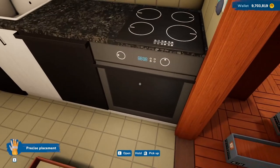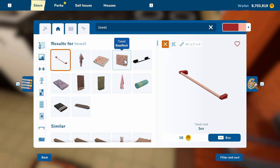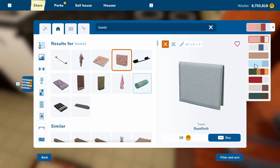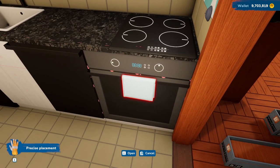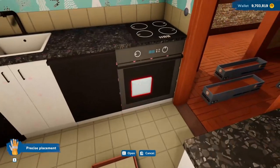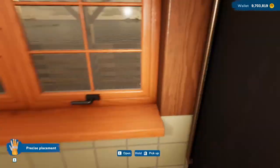There, now it's a stove. And I think it's got a handle. But I don't want that design. I want... That's good. Come on, hang there, please. Does it not have a handle? Yeah, I guess it doesn't. Oh, well. Too bad.